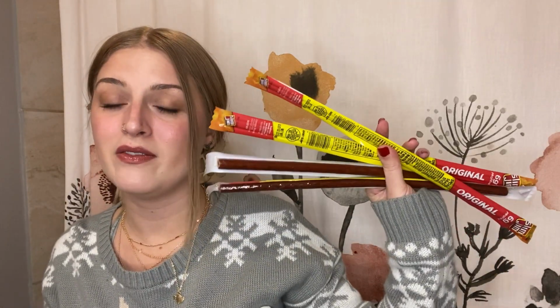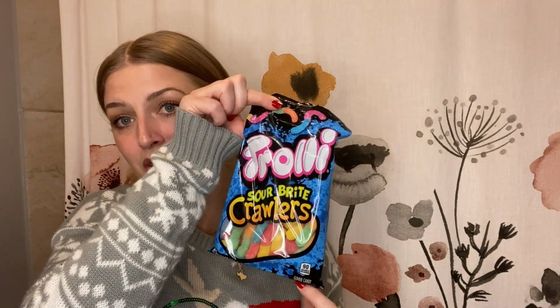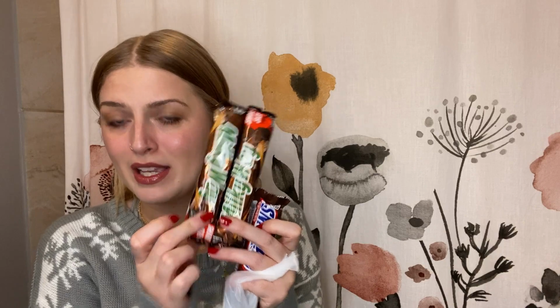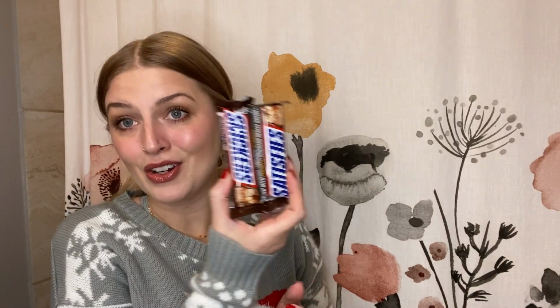So there's those. A bunch of food, starting off with four of these beef sticks, beef jerkies. Honestly, mostly what I do is candy and personal care items. So we've got Trolli gummy worms, gummy bears from Haribo, two Milky Ways, and two Snickers.